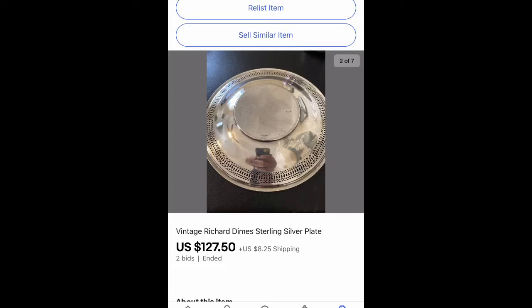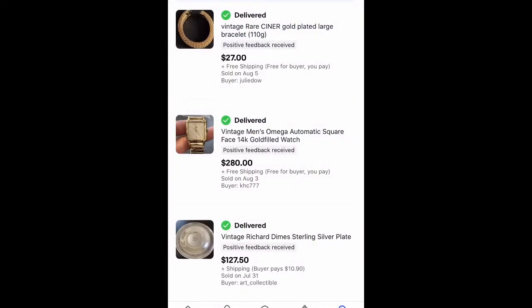So keep looking out there. There's always stuff to look for. Sterling silver is very hot on eBay right now. You can sell a lot of sterling silver and make good profits. So if you're out there, keep your eyes open for sterling silver. These are really good, hot items right now.